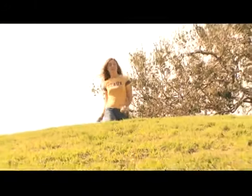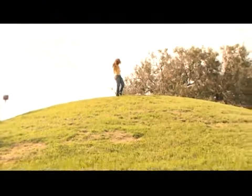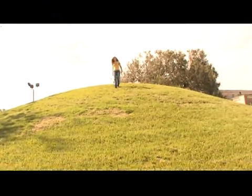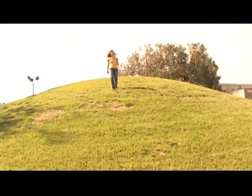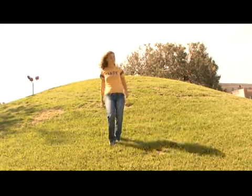I'm Jessica. We're here at Louisiana State University on top of one of the old Indian mounds that can be seen all over campus. They represent Native American influence on Louisiana's history, and some archaeologists believe these mounds were built more than 5,000 years ago. Pretty cool, huh? Let's go check out the rest of the campus.